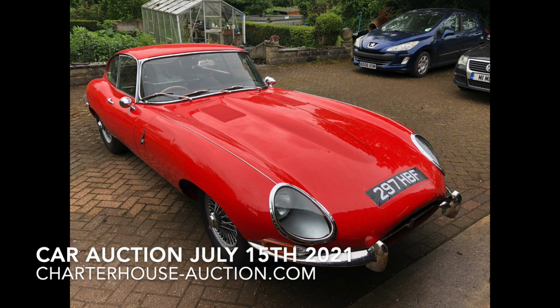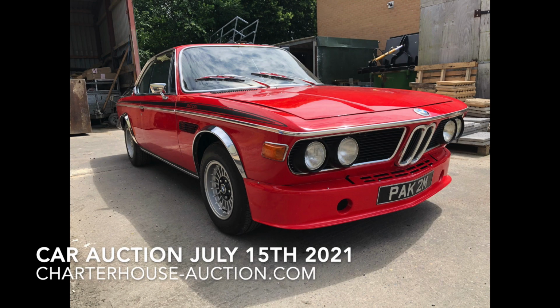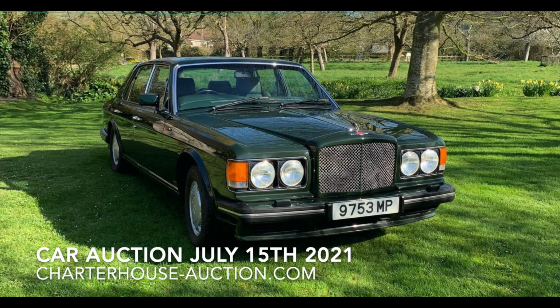Another car with long-term ownership is the 1962 Jaguar E-Type, the fixed-head coupe here. It's a 3.8, and this was bought in about 1981 by the owner as a pile of bits for £1,500. Now, beautifully restored, this is estimated around £65,000 to £75,000. And another restored car, also in red, this time it's actually Verona red, is a very late entry. It's the 1974 BMW 3-litre CSL, yes, L for lightweight, and the estimate on that is around £100,000.